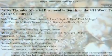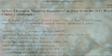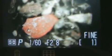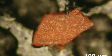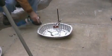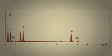Active thermitic material discovered in dust from the 9/11 World Trade Center catastrophe. I was examining a dust sample, and what I found was a chip. Red on one side, gray on the other. The red side is composed of tiny iron oxide particles and aluminum. And these are the components of thermite. Then what you see in all 4 samples that we studied in this detail: carbon, oxygen, iron, and aluminum.